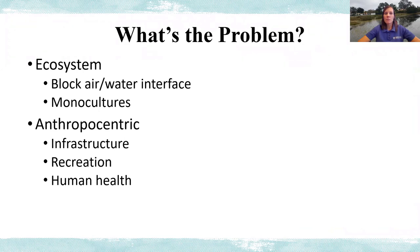They have so many problems with blocking the air and water interface, which interferes with the penetration of light and oxygen into the water. So that could be a problem for fish and other aquatic critters that need oxygen to survive. The submerged plants that grow completely underwater need light to photosynthesize. And obviously, if you have a lot of this plant, then you will not have the light that you need to photosynthesize. They create monocultures, which is poor habitat.